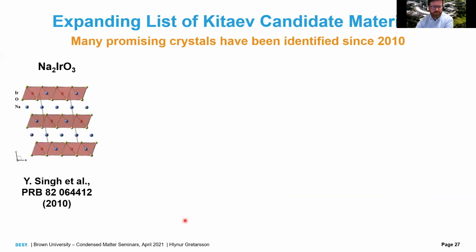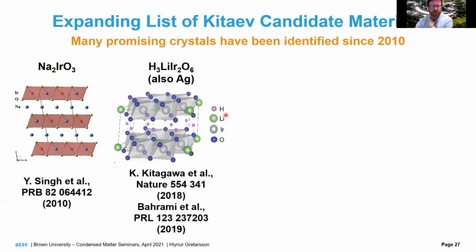So there are a lot of materials that are candidates for this kind of physics. The first one, I believe, was Na2IrO3 by Jackeli and Khaliullin. Later they did Li2IrO3, but both compounds order magnetically, so they are not spin liquids. Now, there's also work on what some people call the second generation of Kitaev materials. I think it's Li2IrO3 where the layer of lithium has been replaced by hydrogen.